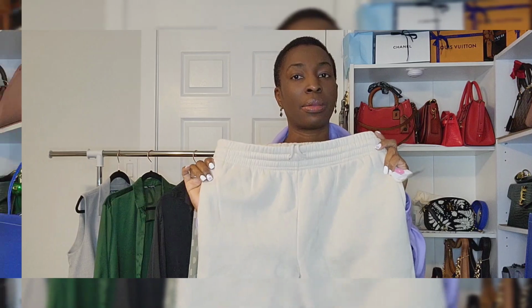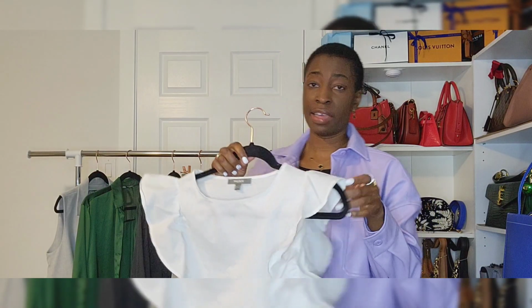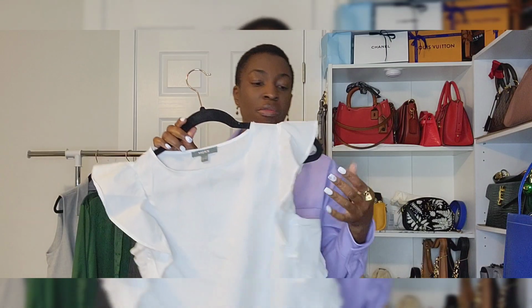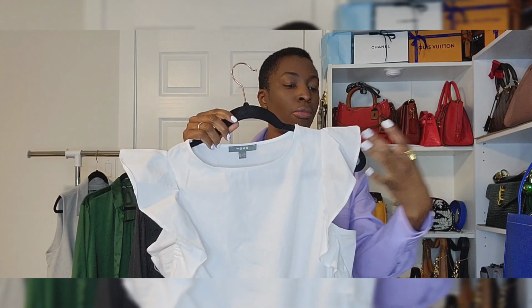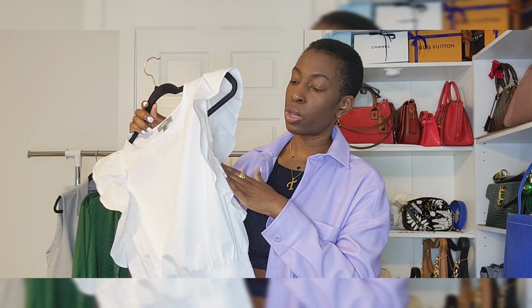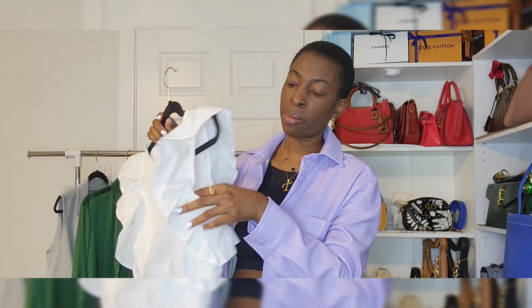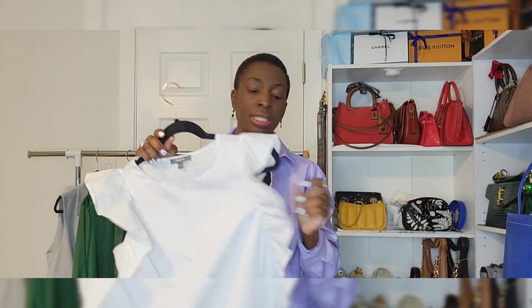Finally, from Walmart is this very beautiful blouse that I have here. This I really love because of the flutter sleeves. I don't know, there's just something about ruffles on a sleeve like this that is well done that I really like. It also has a panel here, so it goes high on your armpits, so it doesn't give room for your bra to show, which I really appreciate.